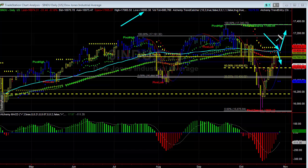Whether they're going to be successful, I don't think they will be, but let me stand corrected. That doesn't mean that I don't think we'll hit the targets here. I mean that we can hit these targets, but still not be able to create a very strong trending longer term move. That's probably a better way of putting it.